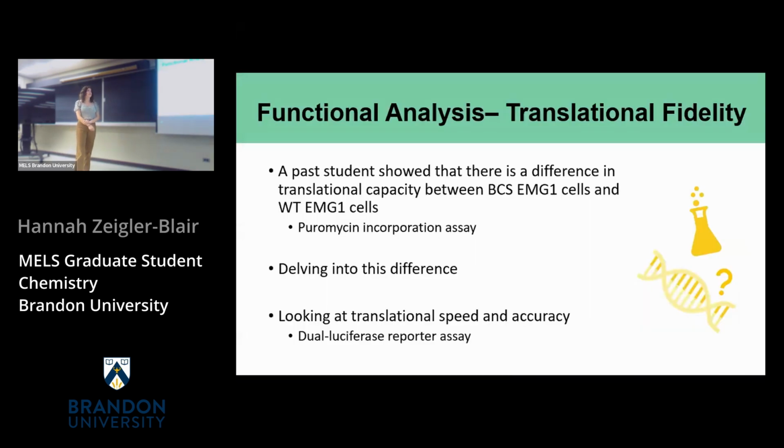A past student in our lab showed that there is a difference in translational capacity between the BCS EMG1 cells and the wild type EMG1 cells. He did this using puromycin incorporation assays. So I will be delving into this difference and looking at translational speed and accuracy. I'll be doing this using dual luciferase reporter assays.